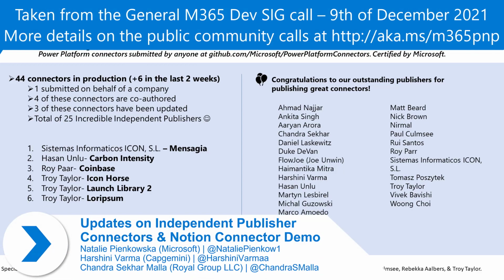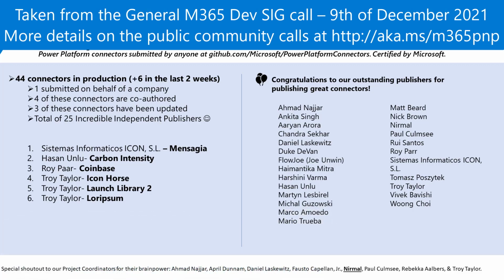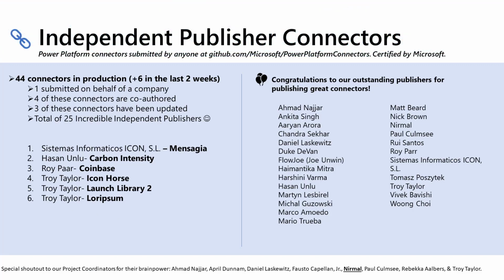So just a couple of updates before we get to the cool part where they show their connector. So far we have 44 connectors in production as part of the Independent Publisher Connector Program. And just for some new folks who've joined today or folks who haven't heard about this program, this is a way for anyone to be able to submit a Power Platform connector. And basically the connector is submitted in GitHub.